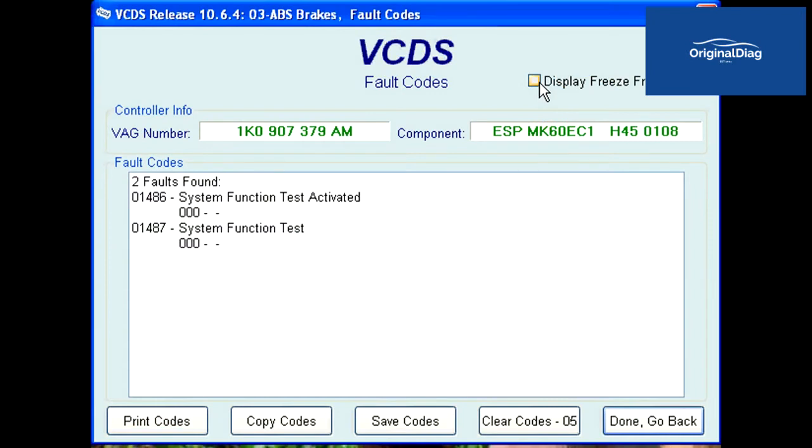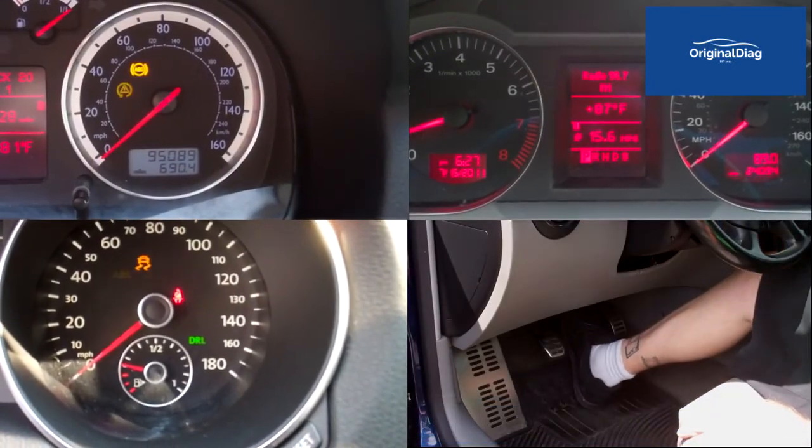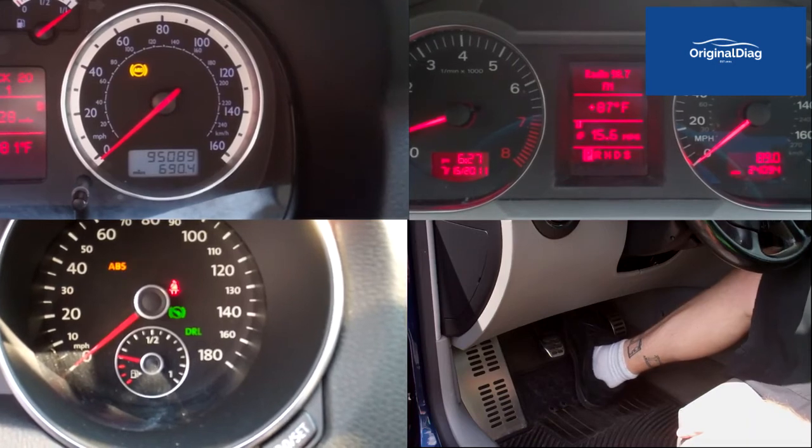You have about 1 minute to complete the test. On some vehicles, if you do not complete the test in time, the traction control light will turn off and you will then get a new DTC, 01487, system function test. Just come to a stop and again apply heavy brake pedal pressure until there is a change in the brake warning lights, and then try the test drive again.